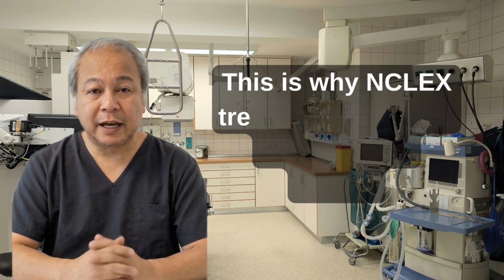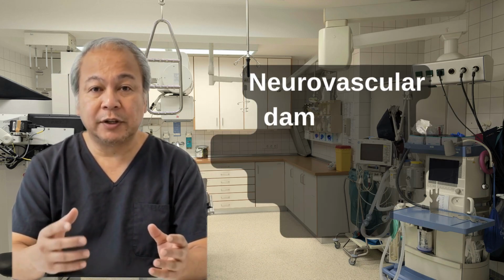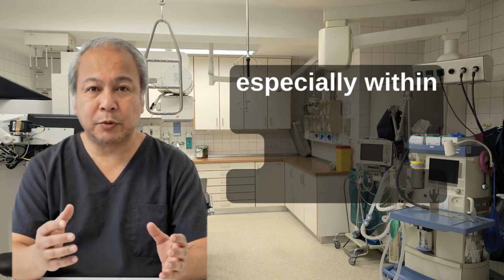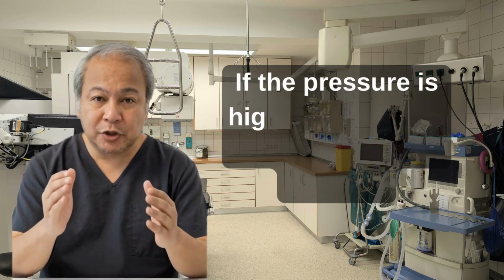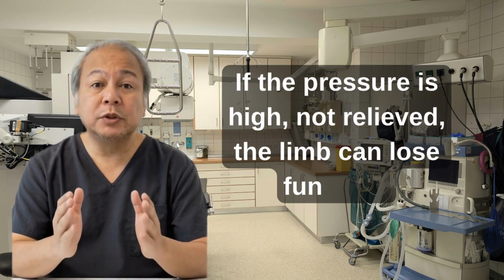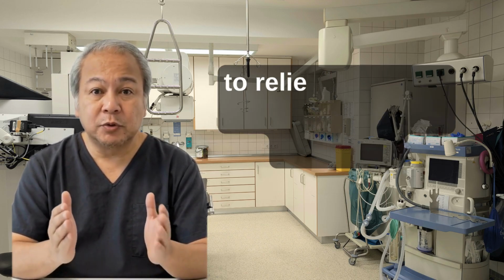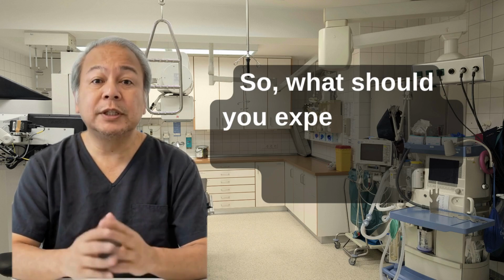This is why NCLEX treats compartment syndrome as urgent. Neurovascular damage can become irreversible if treatment is delayed, especially within the first several hours after symptoms begin. If the pressure is not relieved, the limb can lose function. Severe cases may require a fasciotomy to relieve pressure and restore tissue perfusion. So, what should you expect to see?